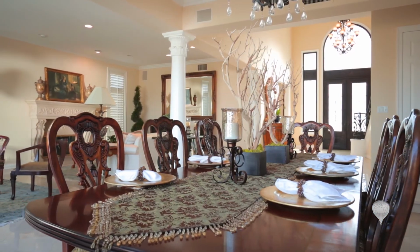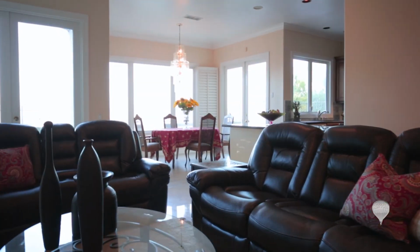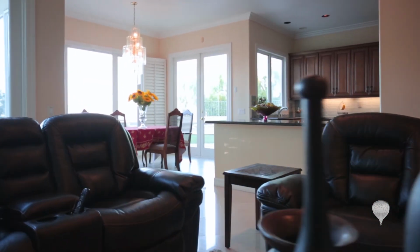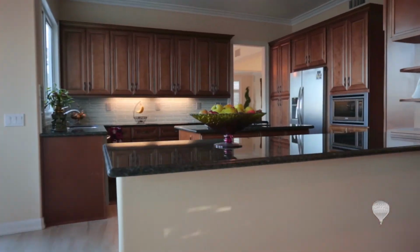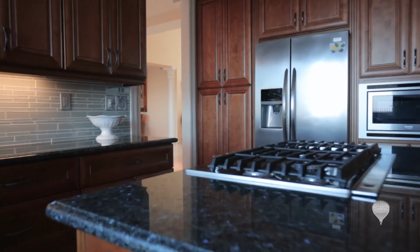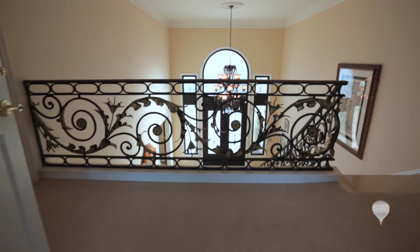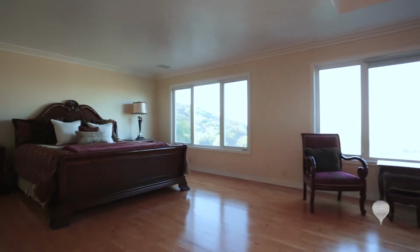We've got 5,100 square feet of living space and almost 16,000 square foot flat lot. So this home is perfect for a family who's looking for a 5-bedroom home. And wait till you see it. It is lifestyle amazing here.